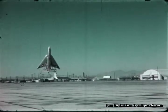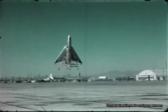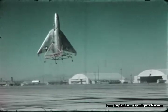Characteristics in vertical flight, develop piloting techniques for hook-on landing to the ground service trailer, and investigate visibility requirements in approach and landing patterns.